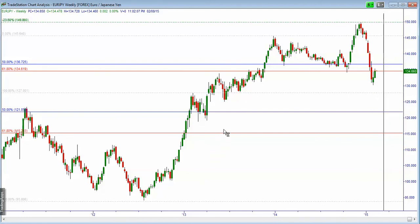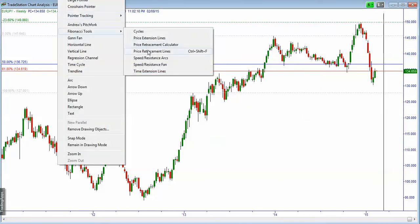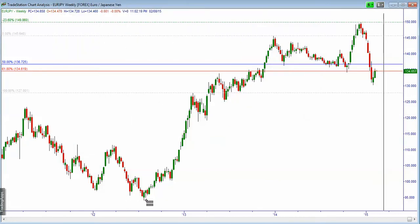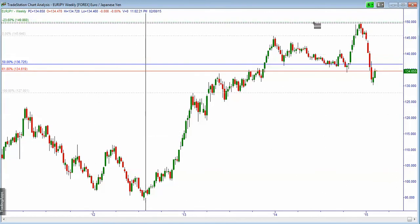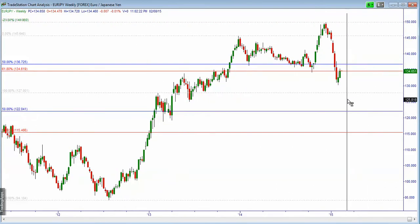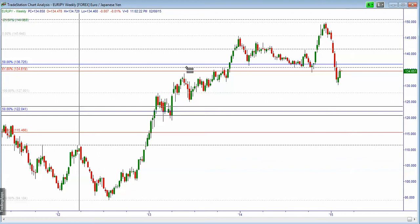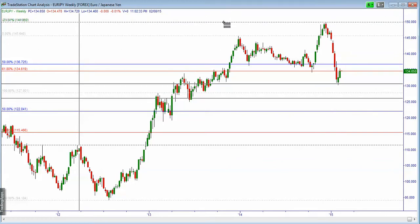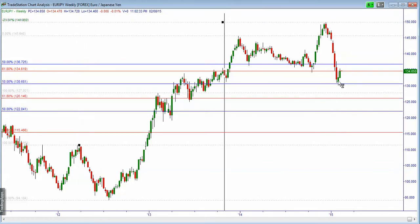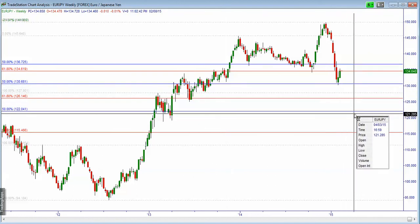Now there are two levels we have to watch. One is all the way halfway back here from the lows in 2012 to highs, and that level is at 122, and the other would be an extension long after this move higher, and that's something that has been tested 2 weeks ago at the beginning, 2 weeks ago here, as you can see here. However, there is still the possibility for this market to get into 122.